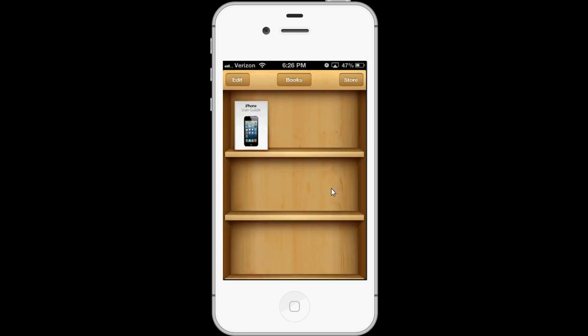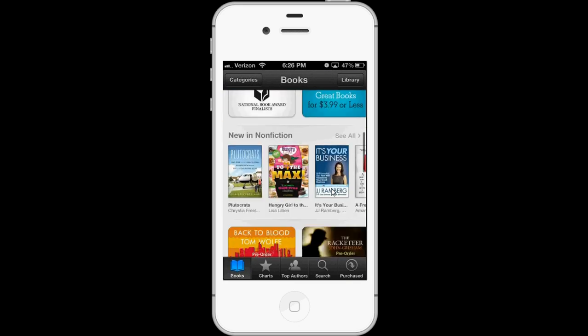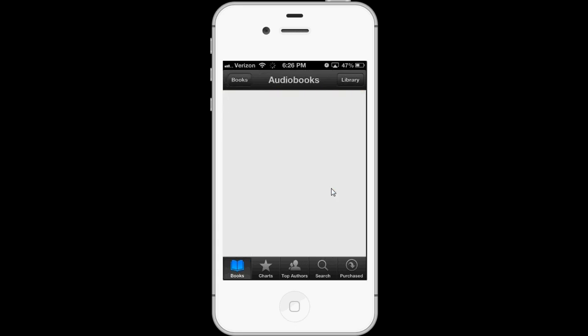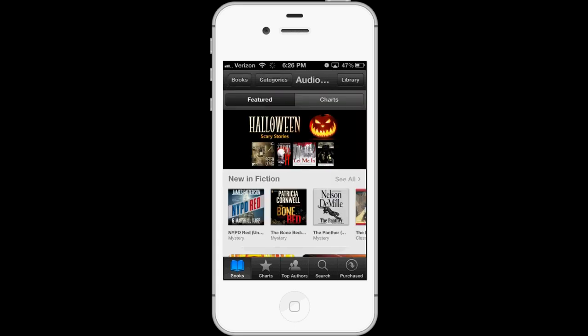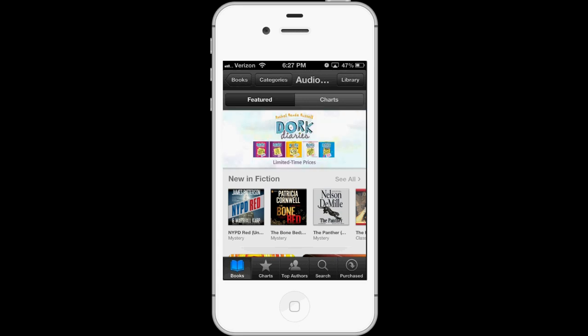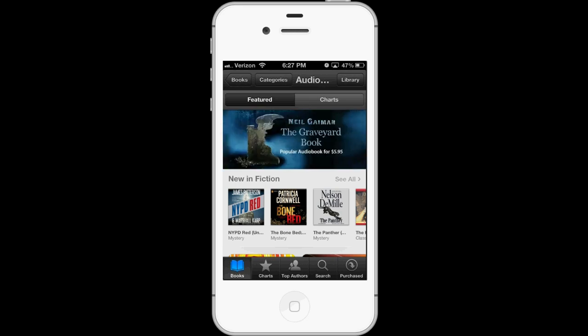Another feature that would be nice is integration between audiobooks and iBooks. So Apple has a bunch of audiobooks, and they're even featured in the iBook store, but the problem is they're really not integrated with each other. So for example, if I have an audiobook and I have the same iBook, I can play the audiobook in the background while I flip along the iBook, but they're not really integrated. So it would be nice if they allowed you to sync up the audiobook and the iBook.